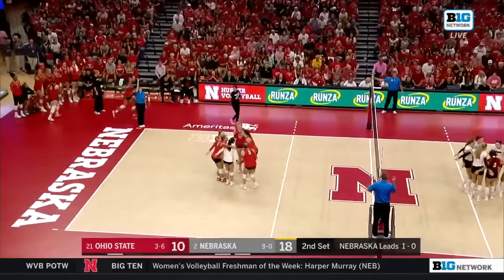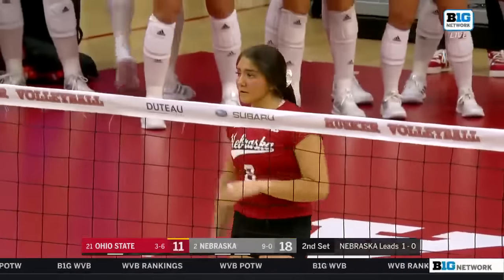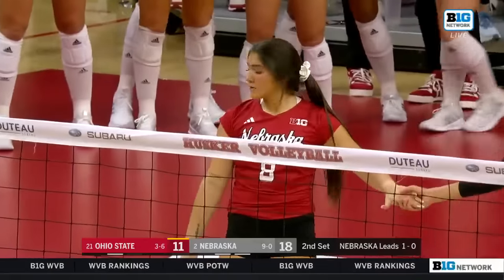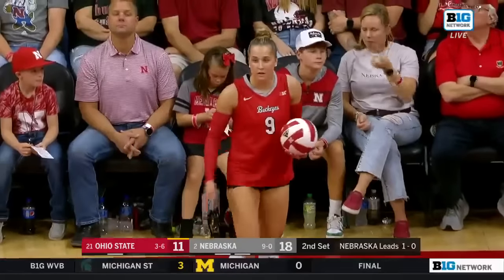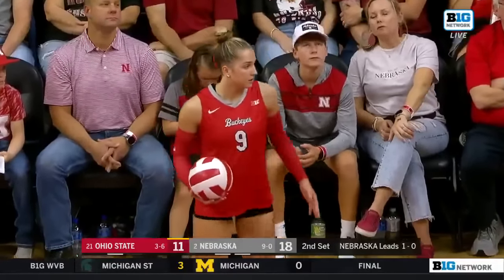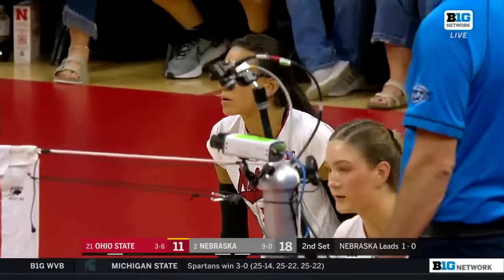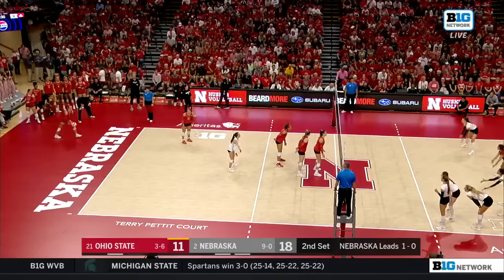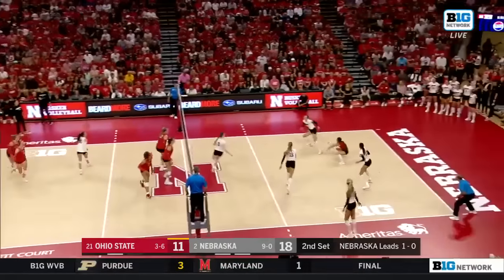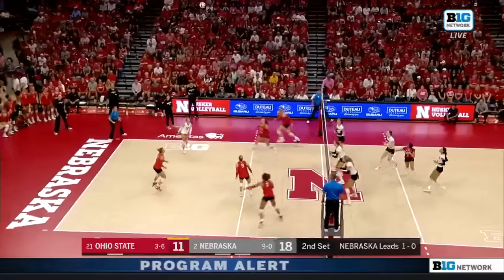Serve is long. I'm just looking at the numbers for Nebraska. Maybe even more impressive than Becca Alex's 600 is Harper Murray, who's getting some out-of-system balls, right? She's swinging from the left side. 7 kills, 10 swings, no errors, hitting 700. It's absolutely insane. And you think about an outside in that position hitting 700, no errors. Again, they're getting a lot of the jump balls that a setter is going to throw up and just hope you can do something with. She's finding a way to put them down.